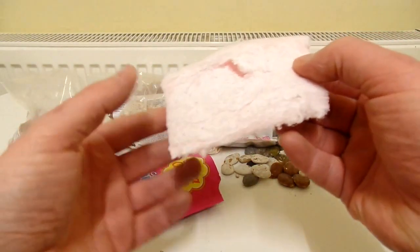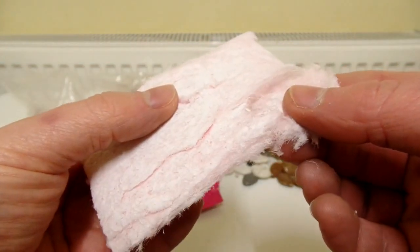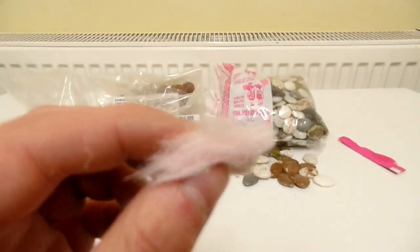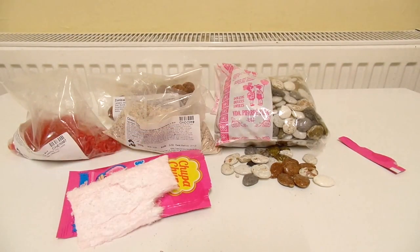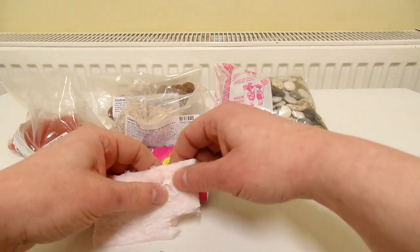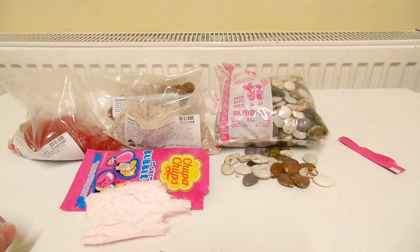It's quite interesting. It's all kind of compacted. I'll rip some off. It's crumbling. It's like very weak cotton wool. But yeah, let's give this a try. That actually wasn't anywhere near enough. It just kind of really quickly dissolved in my mouth, and there's barely any chewing gum in my mouth. So let's take a bigger bit, and we will try that.